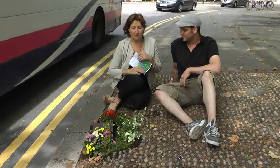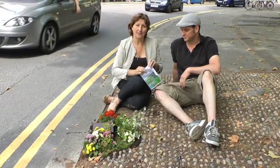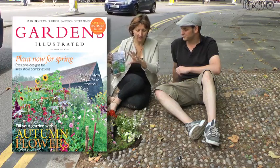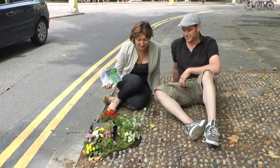Yeah. So we wanted to do a cover, a little miniature garden to honour Gardens Illustrated magazine. So we're working on the October cover, which is here, and Steve kindly agreed to do a little copy of it, which I think you've done perfectly. I couldn't be better. It's fantastic.